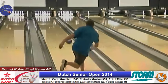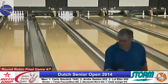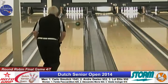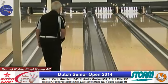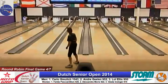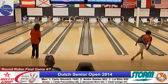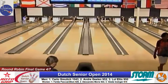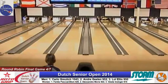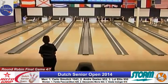And here's the replay. First is Ellis on lane 10. Big shot. Both play nice shots, but Ellis still continues with 5 in a row. It's not done. It is not done.